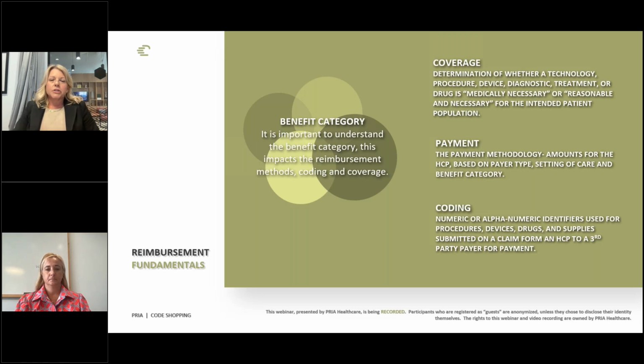please. So before we get into the specifics on coding and CPT coding in particular, we always want to ground ourselves in the fundamentals of reimbursement, and that is coding, payment, and coverage, with the caveat of an underlying pinning of the benefit category. So understanding the benefit category your technology will fall into will determine the payment methodologies or the reimbursement methods, the coding parameters that would apply, and the coverage mechanisms that apply. So that is the underpinning of those fundamentals of coding, payment, and coverage that I think everybody is aware of. So what is coding?